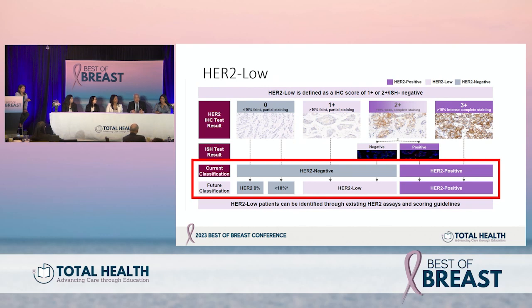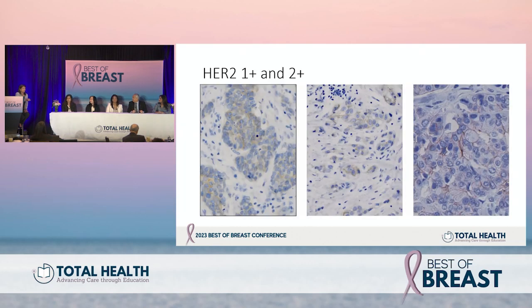But in the meantime, we have to struggle between differentiating the different levels of expression, particularly between 0 and 1, because we have an artificial cutoff of 10% to differentiate the 0 from 1. Back to you. So here's a couple of expression.